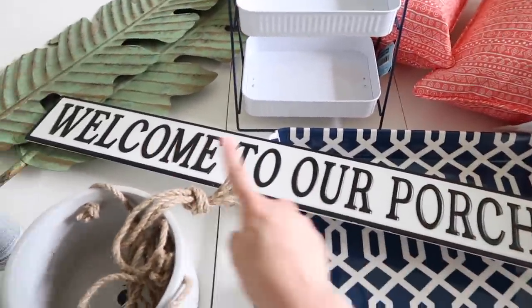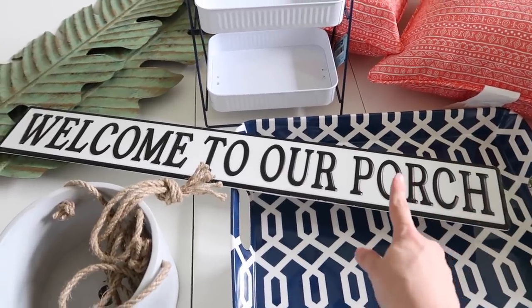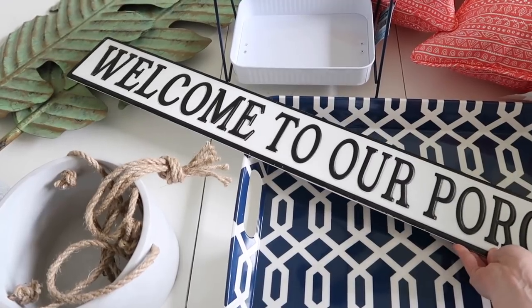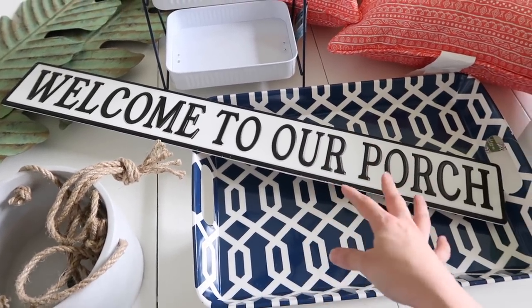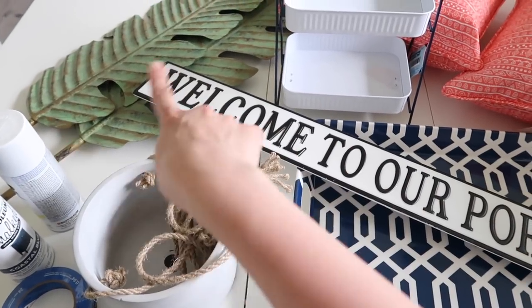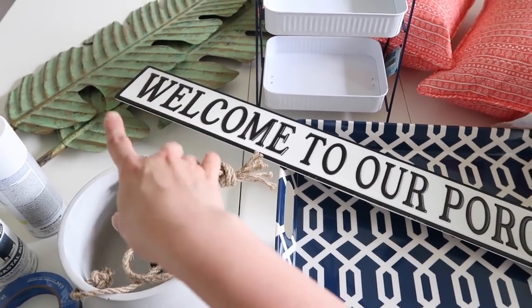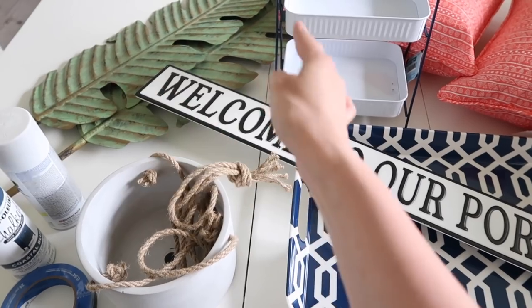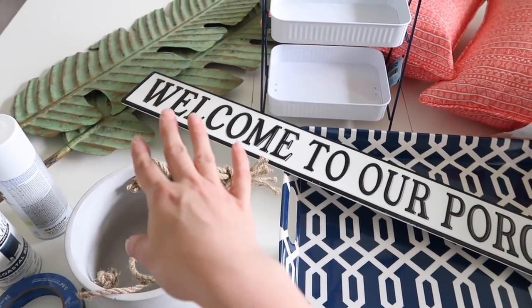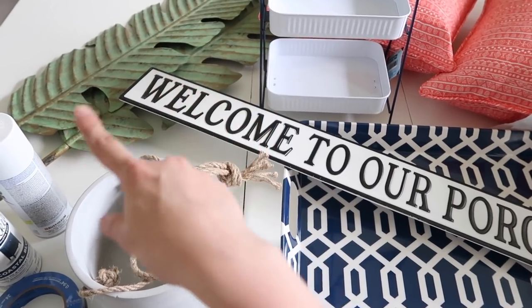This sign, Welcome to Our Porch, was from Hobby Lobby. It's a metal sign. They had other porch signs, but they weren't metal, and with ours not being enclosed, I felt like it should be a metal sign. And then these things, I'll show you better once we get outside, but they're long stakes and they had different sizes of them. I got them just to try it out and see if I like them and want to get a few more.